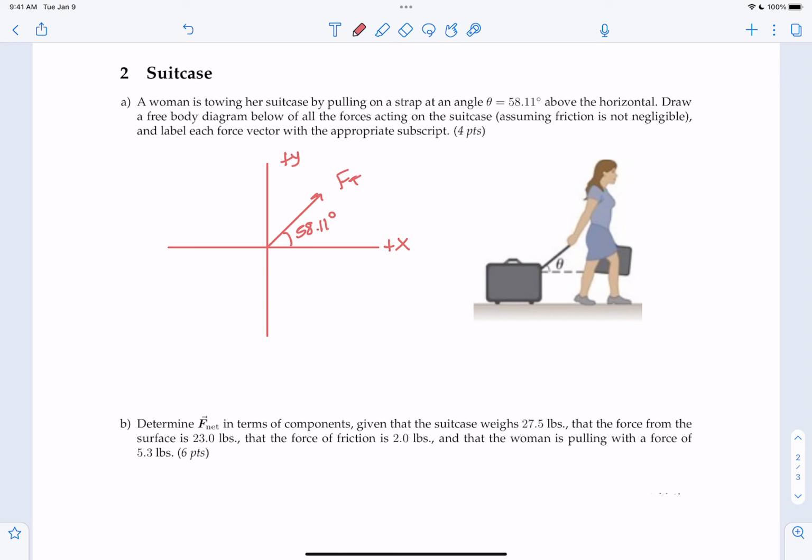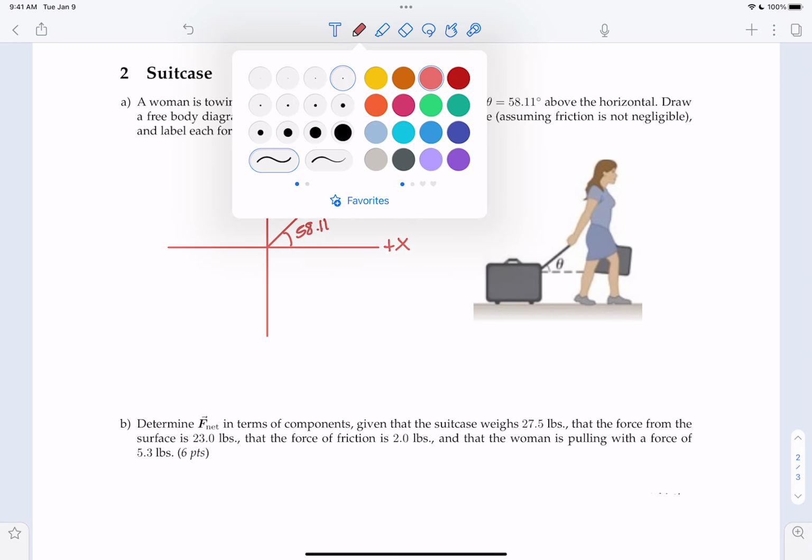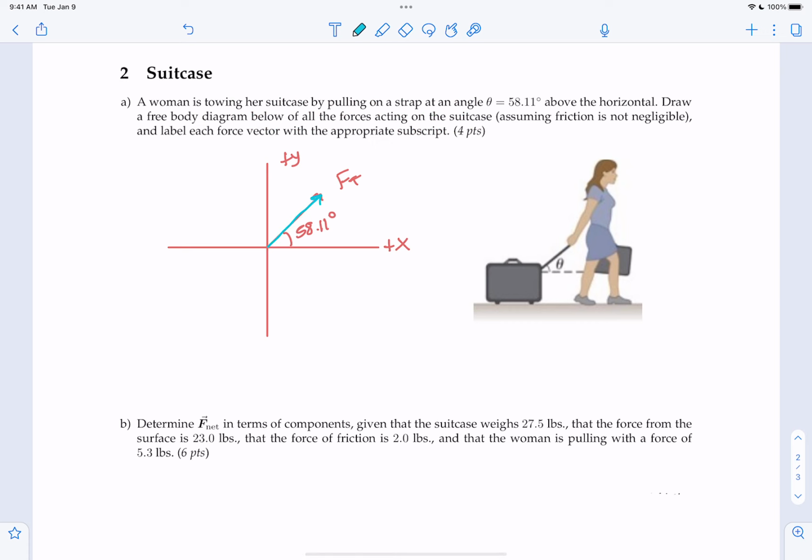Yep, excellent. Kinetic friction. Let me try and do a different color here just to differentiate. This is F tension, and we have kinetic friction, right? What else? Yep. Okay, there we go. Force of gravity. And what's the last force that we should have? Yep, normal force.